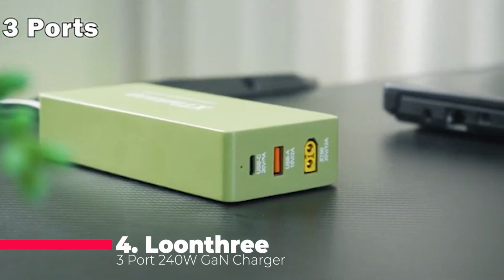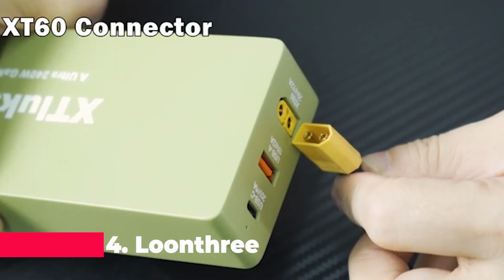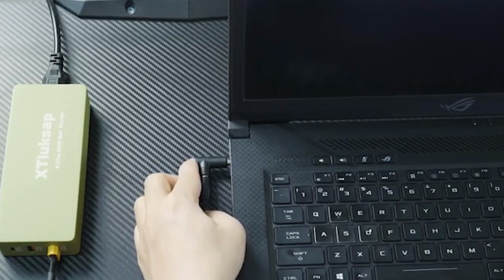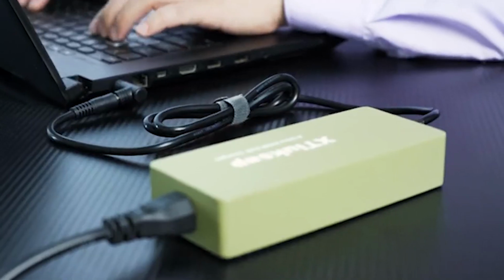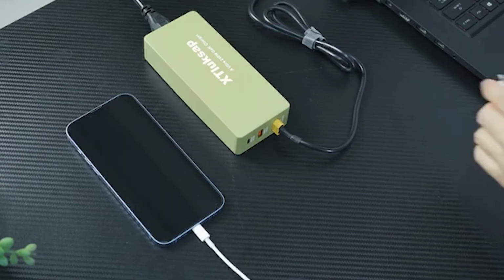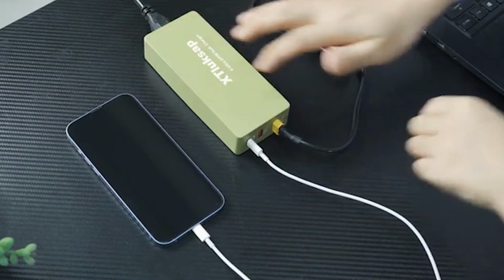Moving on to number 4, we have the Loonthree, a 3-port 240-watt GaN charger tailored for gaming laptops. With a USB-C port capable of delivering up to 100 W, this charger can fully power up a MacBook Pro 16-inch in just 1.2 hours.